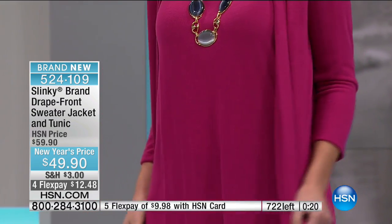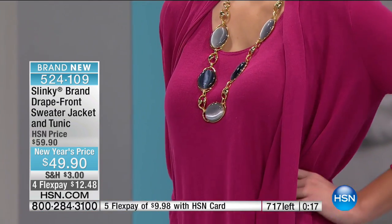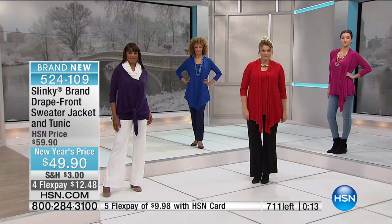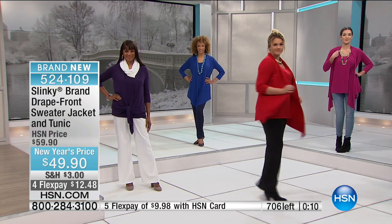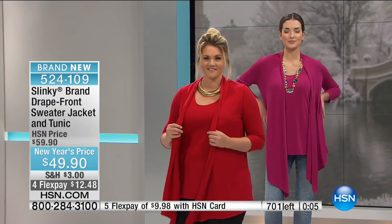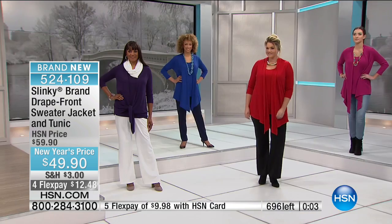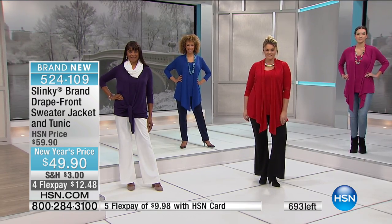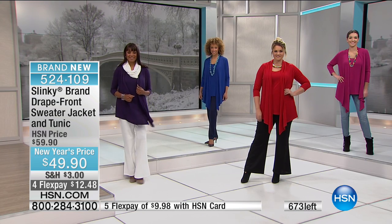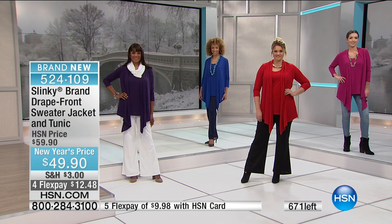So you're gonna have an unbelievable amount of different looks just by buying one set, because you're not just gonna wear it as a set. You're gonna take those pieces and mix and match it with everything in your wardrobe. So these are pieces that are investment dressing. When you get a two pack from us, you are getting the best value. You don't see these in the department stores and specialty stores. It's all exclusive to HSN, and we're proud to say it's all made in the USA.